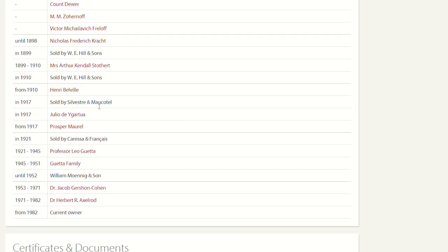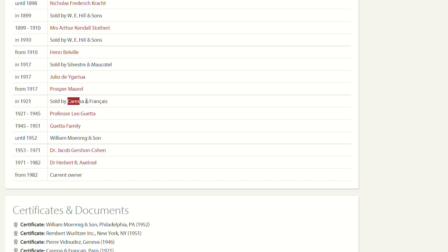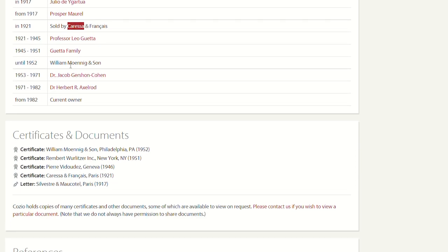So it's called the Empress Katerina, the Empress of Russia. It was sold by Hills and Sons in the late 1800s and again in 1910 by Marcotel and Caressa and Francais and Emile Mernin and Son. So some of those people probably did some of those restorations. Hills and Sons, Sylvestre and Marcotel, Francais, and Mernin and Son are all very well-known violin makers.